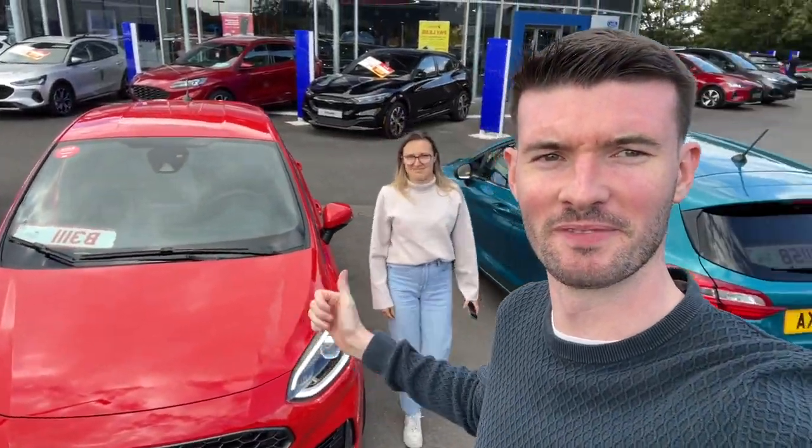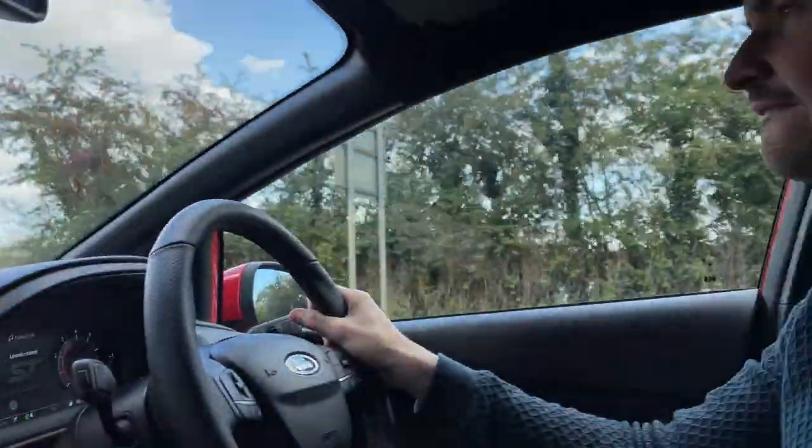Lizzie just drove it. It's got a thumbs up from us. So now I get to drive it for a bit. We're only doing a quick loop in Woodstock where we used to live. But yeah, should be quite good fun.